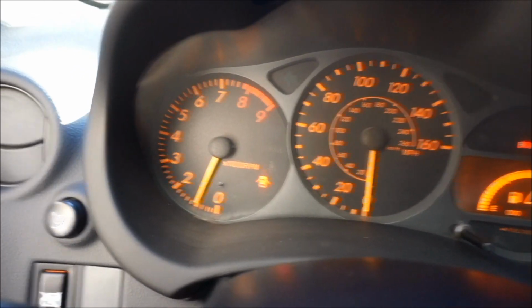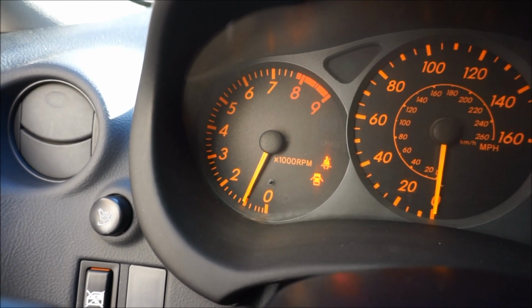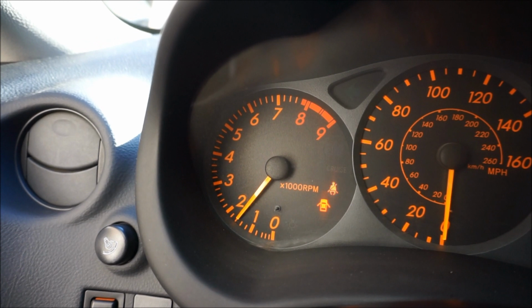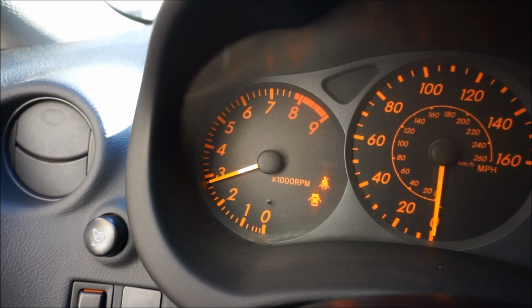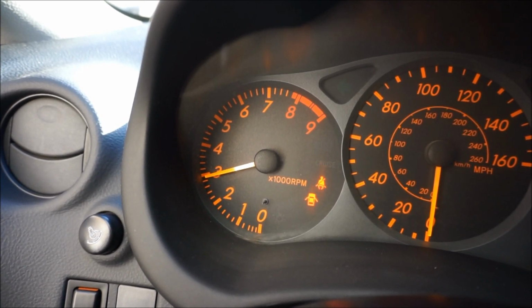Okay, we're back in the car. Make sure it's in neutral. You're gonna bring the RPMs up to about 3,000 RPMs. So slightly give it some gas, and then go right here, a little bit right there. And we're gonna hold it for about 15 seconds to make sure that there's no oil leaks. So hold it there for about 15 seconds.